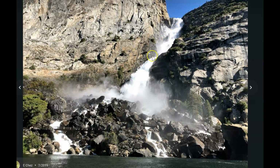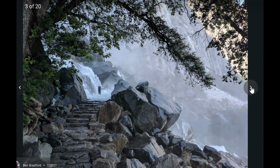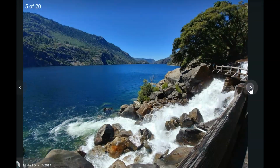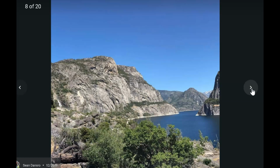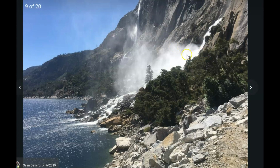Here is a picture of this beautiful waterfall. Alright, there is another picture with a trail bridge. And a picture with a rainbow. Here we go, another beautiful picture. I believe this picture must be taken from a boat. And this is just a picture of an artificial lake. And another one. Alright, we can see a little bit of waterfall.